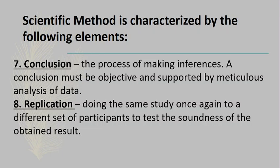Then, replication. Doing the same study once again to a different set of participants to test the soundness of the obtained results. So, kanin siya dugay dyan nga process ang replication. Kaya nga, you have here a set of participants. Mauna mag-study sila group A. Pag abot sa result, wa ka na kontento. So, you try to go to group B para to test if ang ijang result maura ba or malahi ba siya. Depende sa klase sa participant.